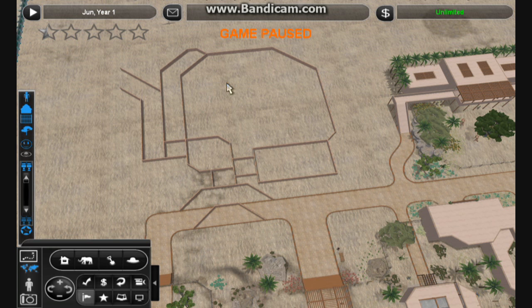I'm gonna be building a rocky enclosure so they feel right at home. And that's it. Let's start building.